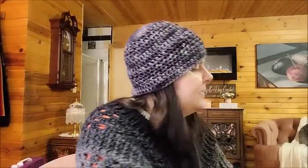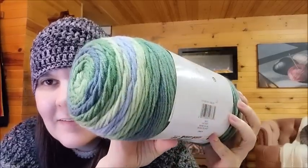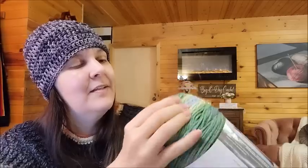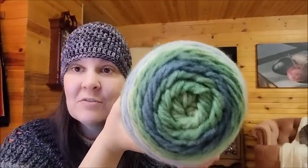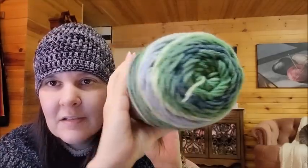And then I got this one. Look at this beauty. Ooh. Lake Mist. Ooh. That's pretty. Look at that one. That's greens and blues. Different colors of greens and blues. That one is pretty. I'm curious to see that one worked up. That is a very good deal for these Caron Ombres. Actually, it's a good deal for all this yarn, I have to say. As long as you use that additional 20% off coupon. But it's still a pretty good deal regardless.